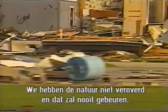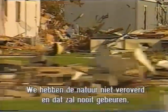Like floods, earthquakes, and tornadoes, hurricanes remind us that there are powerful forces beyond our control. We have not conquered nature, and we never will. But perhaps we can learn to survive nature's fury.